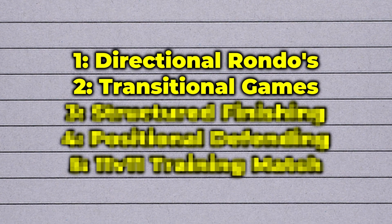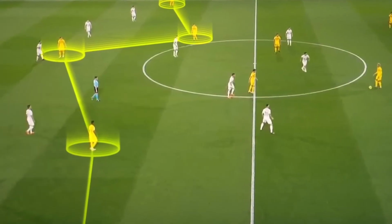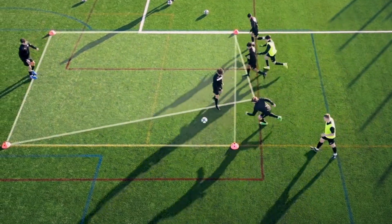Number 2, I think, is transitional games. Transitional parts are becoming vitally important. Teams will look to counter-attack. Teams will be open to the counter-attack. Transitional parts of the game are really, really vital. So 3v2s, 3v3s, 2v1s, and with consequences for the counter-attacking team that may lose the ball. Maybe there's a consequence of the opposite team having a way of scoring, or whatever it might be.